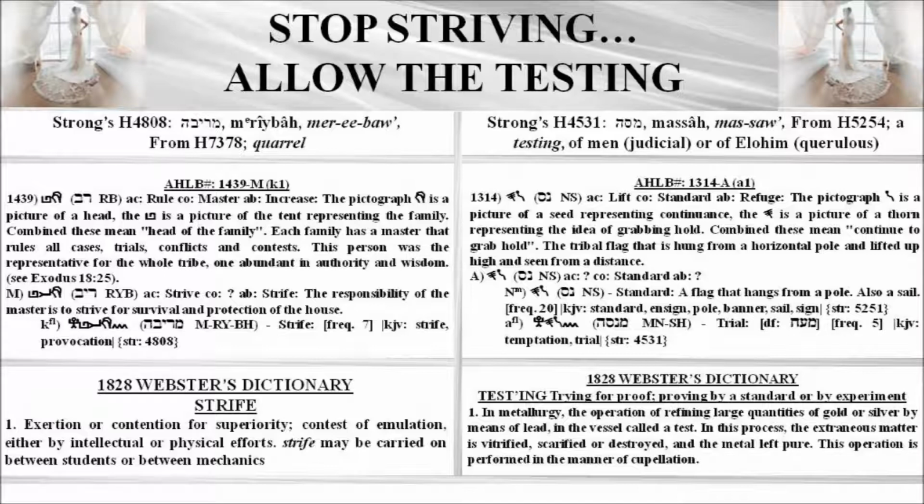In the 1828, we see testing is a trying for proof, proving by a standard or by experiment. The operation of refining large quantities of gold or silver by means of lead in the vessel called a test. So this vessel, we are his vessels, as we saw in the bride line. We are being tested and tried like a metal to see if the impurities will be taken out, to see if we will stand under the banner, under the flag that is Yah.